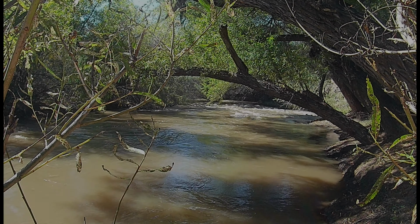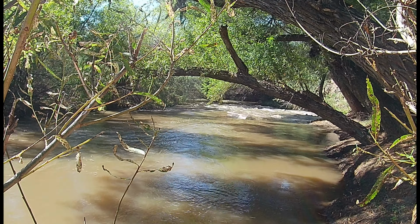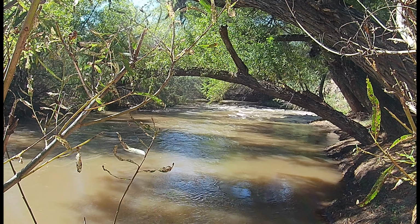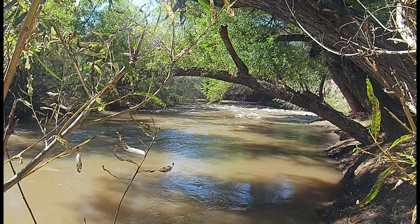Long before Arizona's towns and cities sprang up, there was the Gila River. It carved its way through this rugged land, lifeblood of the desert, providing for the native peoples and the wildlife that called this place home.